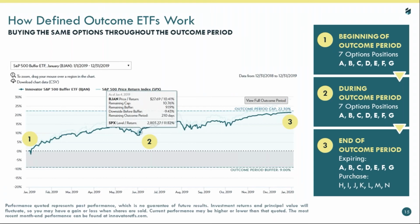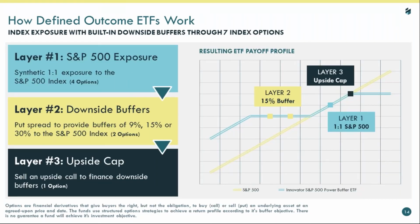And if I can go back just one slide to the other question that we often get is, okay, so 7 options positions, can you just put it in context of how I can share this with my client? How exactly is this working? To add on to what Wes was saying, if you think about it, layer 1 is your S&P 500 exposure, and with that, you actually get the implied dividend of the S&P 500, a financing rate, up front. That's, we'll say, 2% or $2.